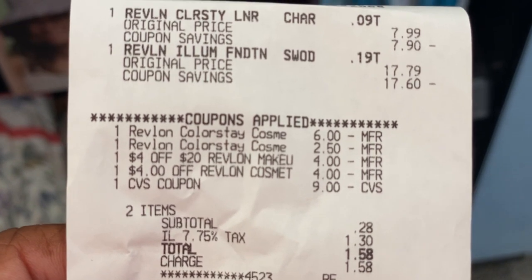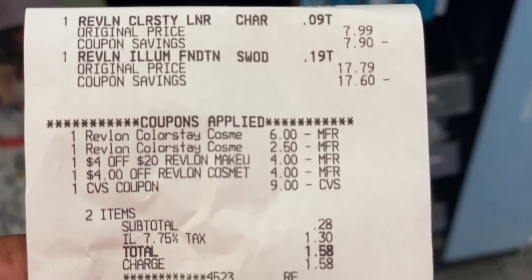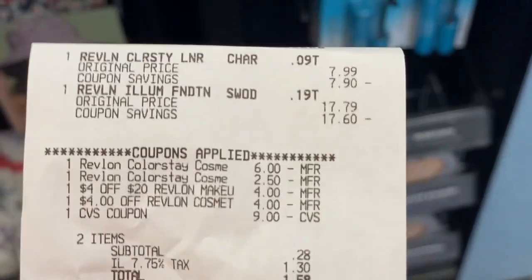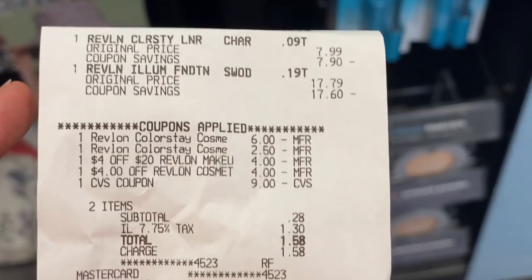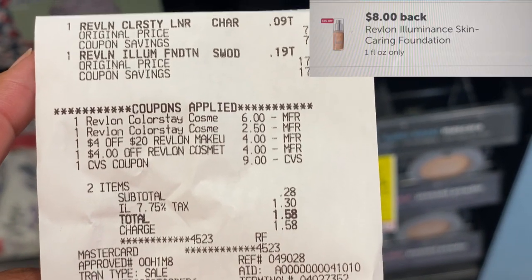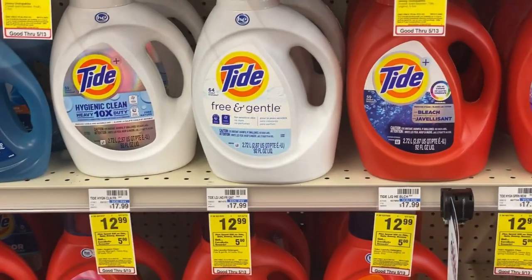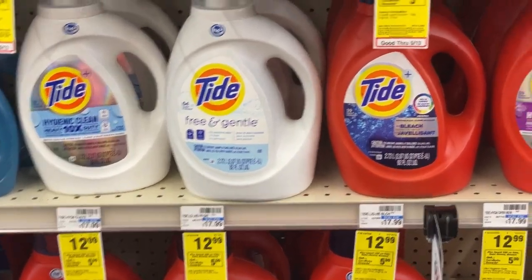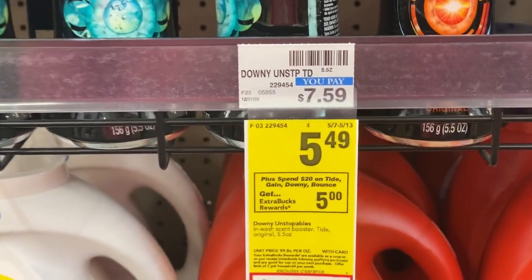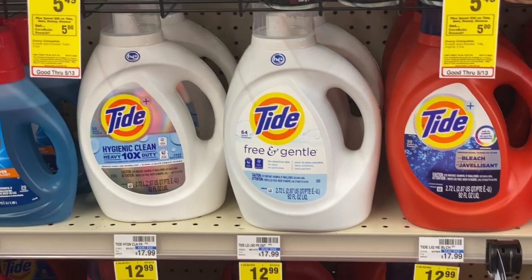And then for my Revlon deal, this is the two items I picked up. Those are all of the digital coupons. Used a $9 Extra Care Buck, paid 28 cents plus tax out of pocket. Then I'll submit to Ibotta for my $8 back on the Revlon, making that a small money maker, $3, which will help me out for my household. Next up, we're going to do the household deal. It is spend $20, get $5 in Extra Care Bucks back. Y'all, I prefer to spend $30, get $10 back.